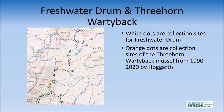One of the mussels that uses freshwater drum for distribution is the three-horned wartyback. The white dots on this map are freshwater drum collection sites, and then the orange dots are Hogarth collections from 1990 to 2020. You can see they match up pretty well. Where there's drum, there are collection sites for three-horned wartyback mussels.